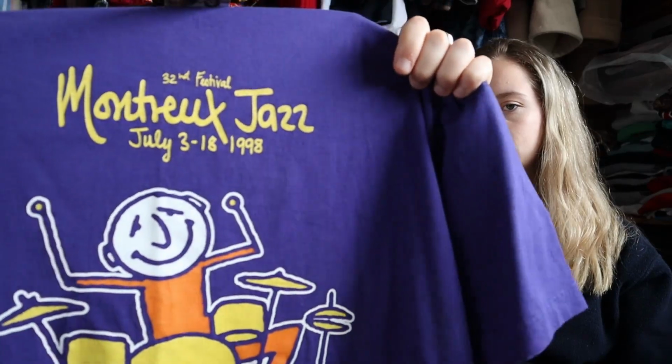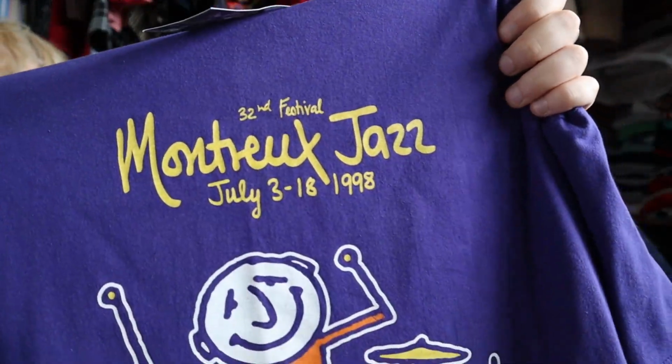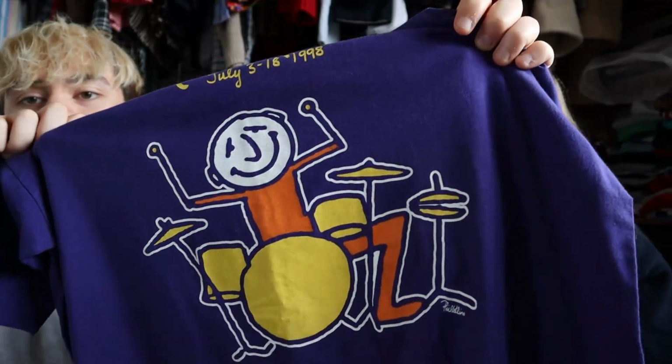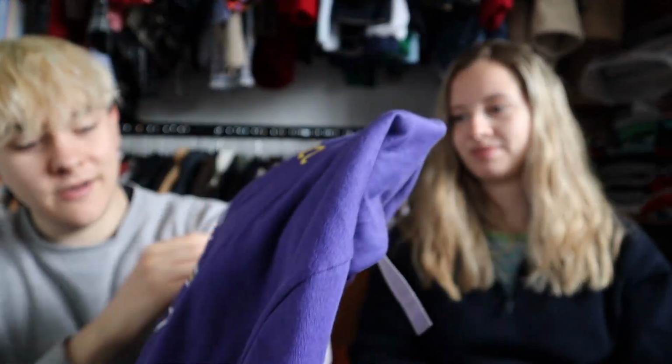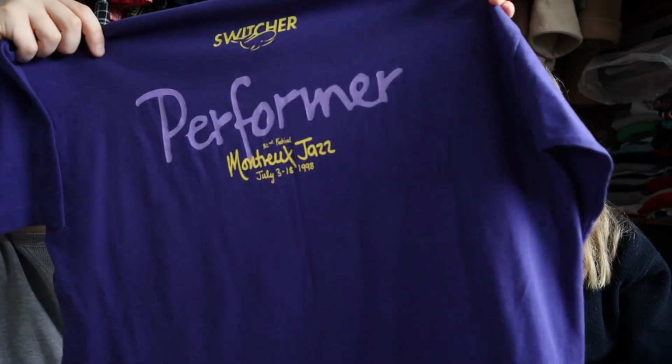Also managed to find this, I think it's from some festival, it said 1998 on there, so I'll take its word. And it's got this really cool doodle kind of drawing on the front. I didn't know who it was of, and it's pretty hard to really tell that it's meant to be anyone, but below it does say Phil Collins, so that was pretty cool. It's got a print on the back as well. Just a simple little t-shirt, just cool to see that it was from 1998.